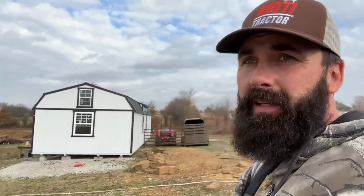Jared left his dozer here. And he said if I can get it started, I can drive it. So far, I don't know how to start it, but I don't need to. Everything out here just looks amazing.